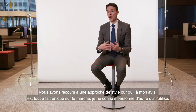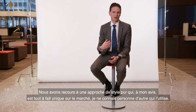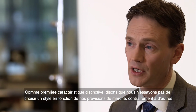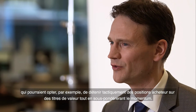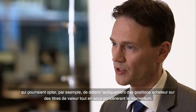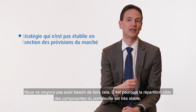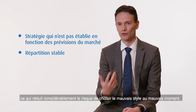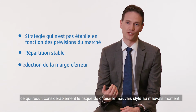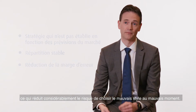So our BMO Market Neutral Fund uses this true style approach, which I think is quite unique in the market. I don't know anybody else who's using it. I think the first distinguishing feature is that we don't try to time the styles. There are quite a few people out there that try to time the styles. So say, oh, we'll go overweight value now, or we'll go underweight momentum now. We don't think we need to do that. So we have a very stable allocation to the components we're targeting. And that also, as a result, of course, reduces chances of being in the wrong style at the wrong time quite significantly.